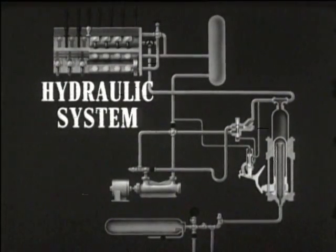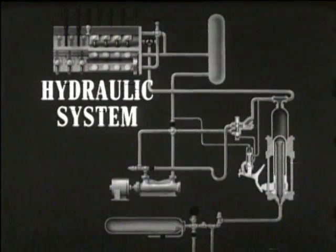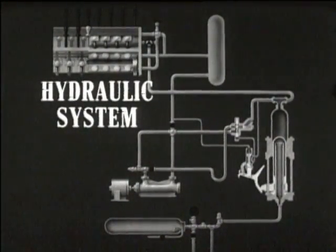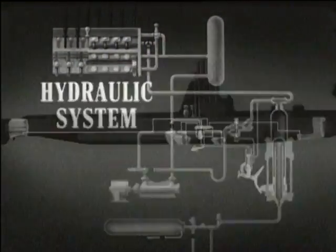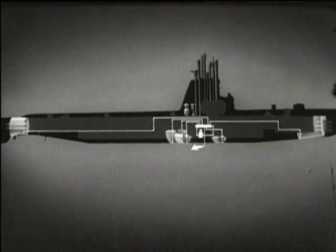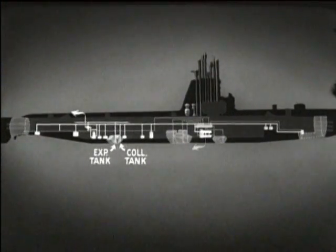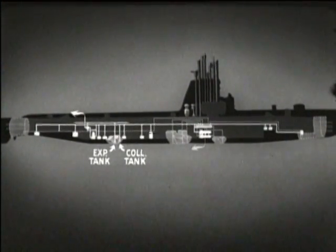The hydraulic system operates main vents, valves, and other hydraulic gear throughout the ship. The trim system is used primarily to distribute weight in the boat for fore and aft trim or overall buoyancy. The drain system is used primarily for pumping bilges.